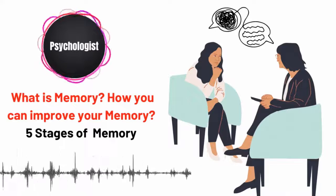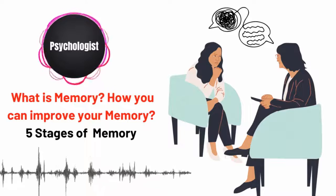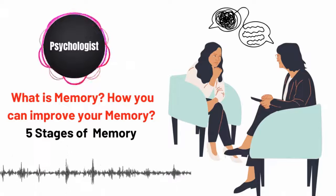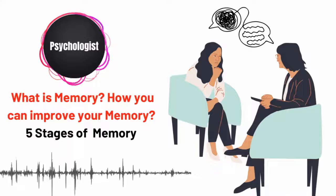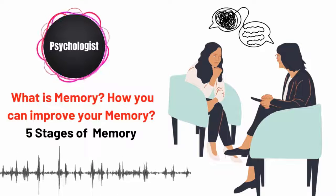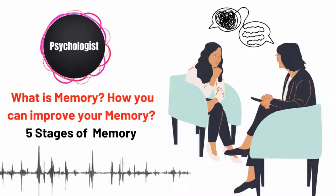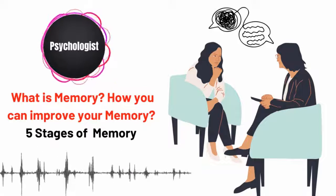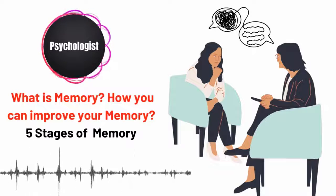Let's start today's topic. What is memory? Memory is the faculty of the mind by which data or information is encoded, stored, and retrieved when needed. It is the retention of information over time for the purpose of influencing future action. Some researchers break down memory into a process that includes 5 main stages: encoding, storage, recall, retrieval, and forgetting.